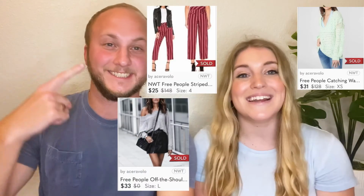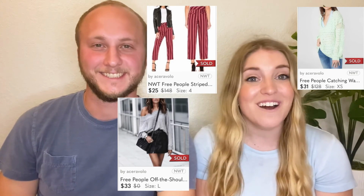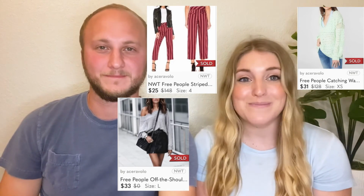Here are a few of the things that I have sold that are Free People over the years. So I got this mint sweater at a garage sale for $1. I got this gray sweater at a garage sale for $1. And then these red striped pants at a garage sale also for $1. So I have hit it big on Free People at the garage sale. So if you are a garage sale person, definitely keep an eye out.